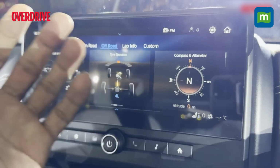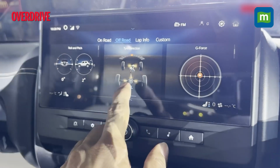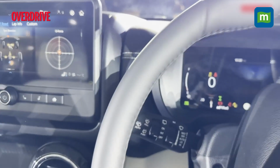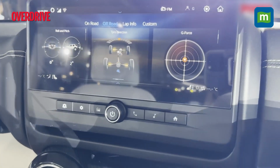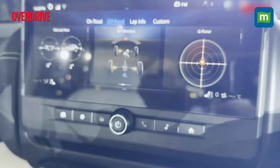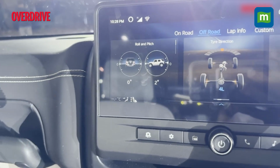Now, checking the off-road bit, that is going to be the more relevant one for this car. Again, that compass is right here, that same G-force meter. And then here, the moment I turn the steering, it also shows me the direction of the front wheels. And it's also going to show me what the power distribution is like between the front and rear. And here is what you get for the roll and pitch.